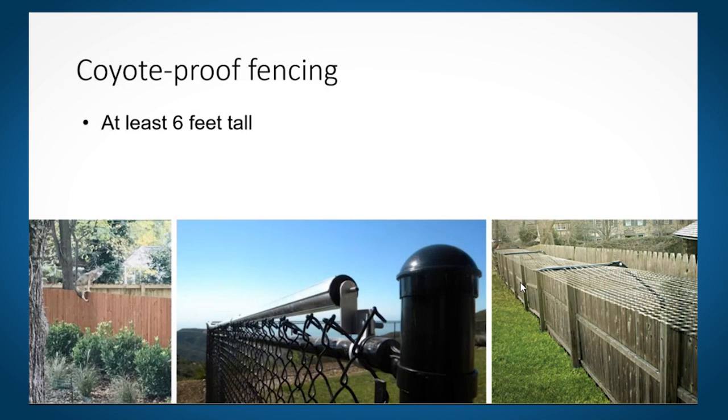But if there's a dog that's not on a leash, that's roaming around and maybe approaching the coyote, that's going to be the animal that a coyote is going to have an interaction with.